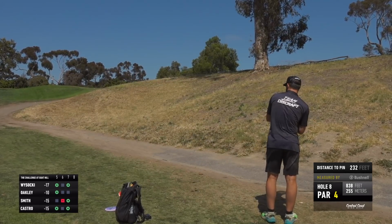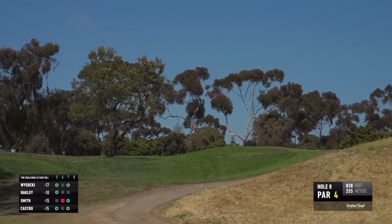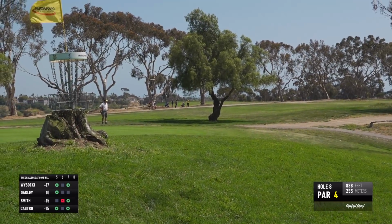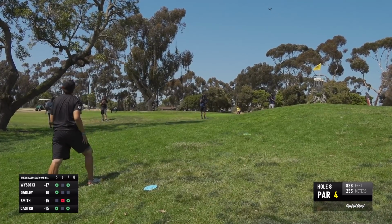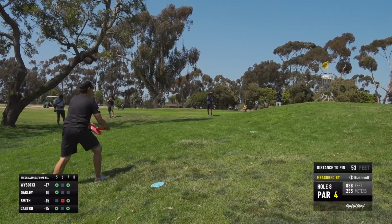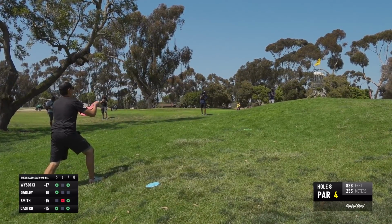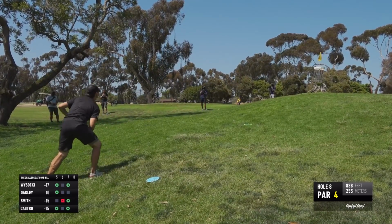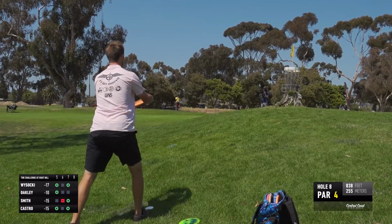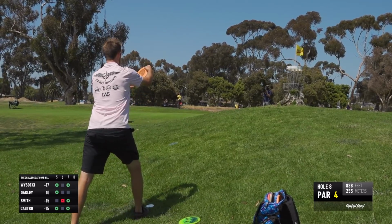Brody Smith looked like the zone approach. Just 232 feet left on this 838-foot par 4. That looks pretty good inside circle one, tail one putt. He'll be liking that. Little 20-footer. JC from 53. He can give it a go if he puts some touch on it. Probably got like 10, 15 behind the basket to work with before the OB comes in. I'd say about 20? 25. Okay. And it's some thick grass for the first 10 or 12 of it.